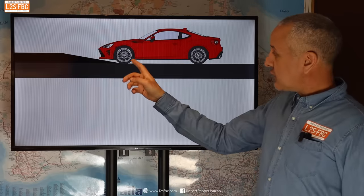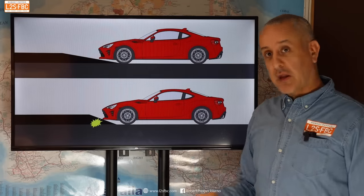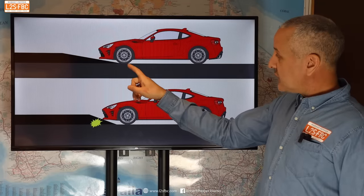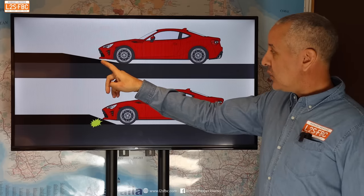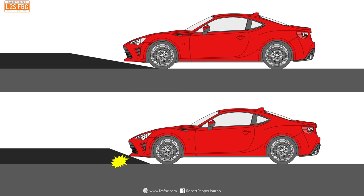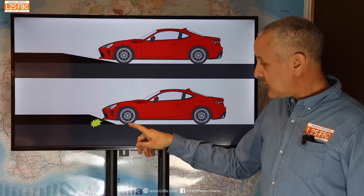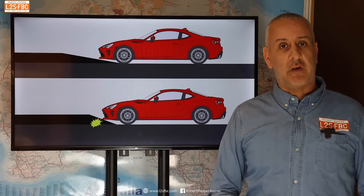Now, you can see here, I've got the car. It's able to get up the driveway. This one can't. It's going to impact. And the reason is that the base of the wheel has got to the start of the slope before the nose of the car touches the slope, whereas in this case, the nose of the car has touched the slope first and the wheel is still some distance away from the start of the slope. So how can we fix that?